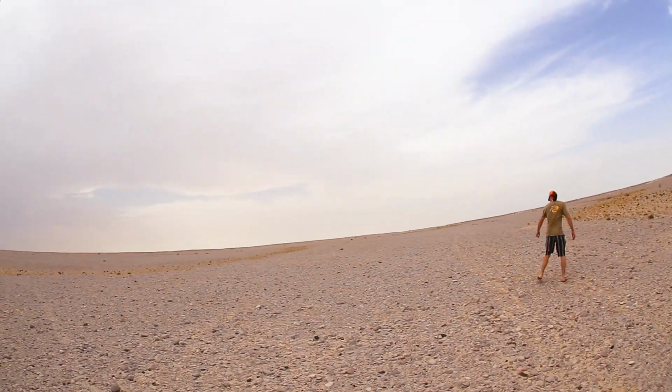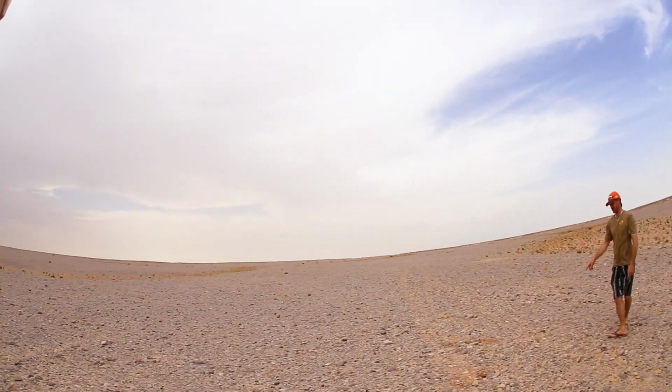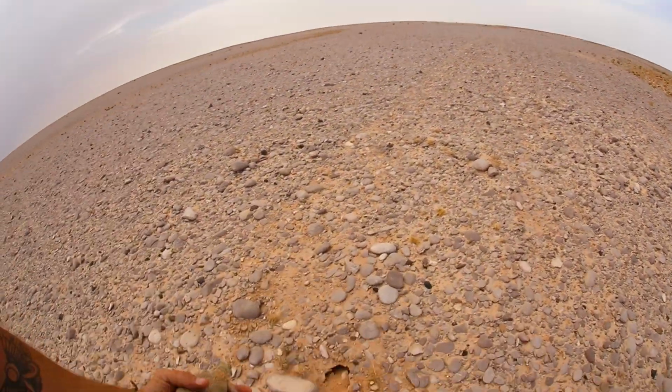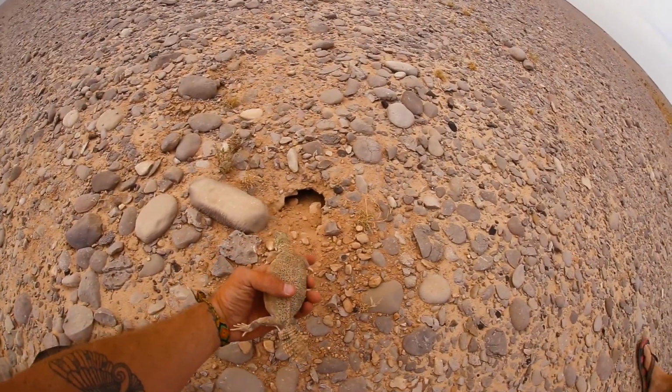Where? I think this one is probably better. Going deep. Okay. So here's the hole.